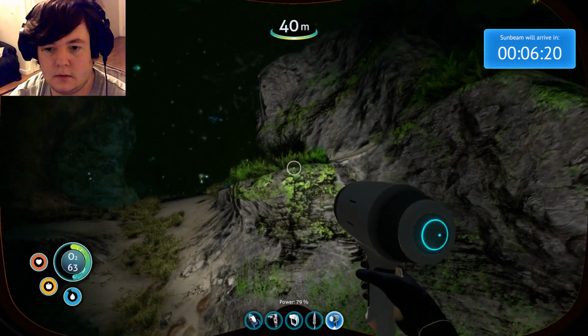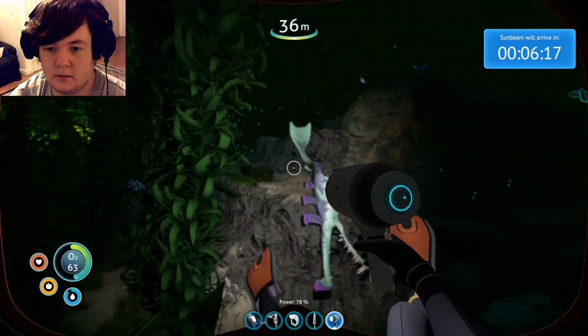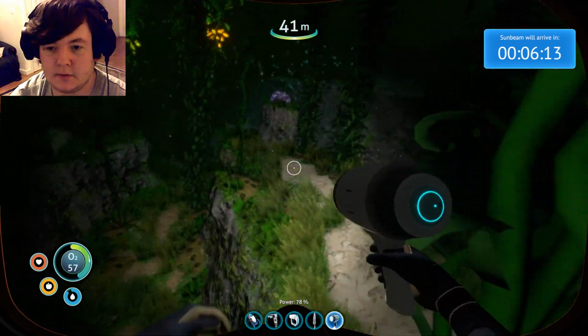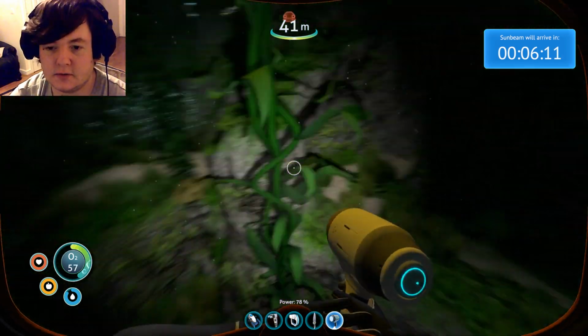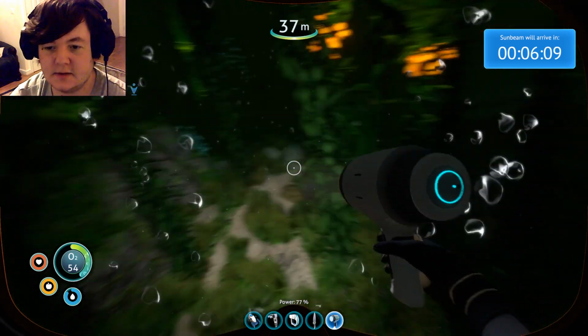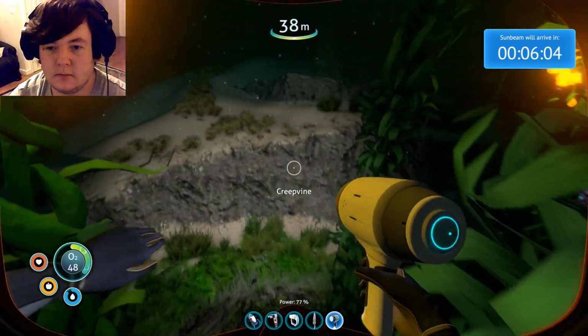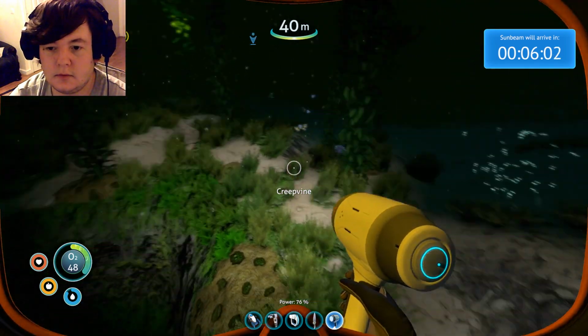So yeah, it contained a thermal knife. I think it contained a propulsion cannon or something like that. I think I got my first laser cutter from it. And so when I was thinking about doing this Breachless run, finding that time capsule was part of my plan, because I had no idea how they worked.